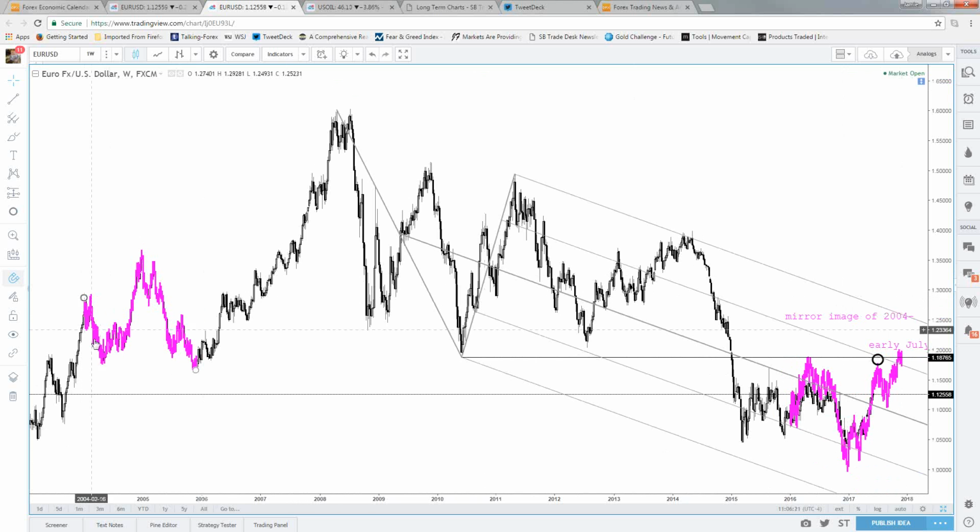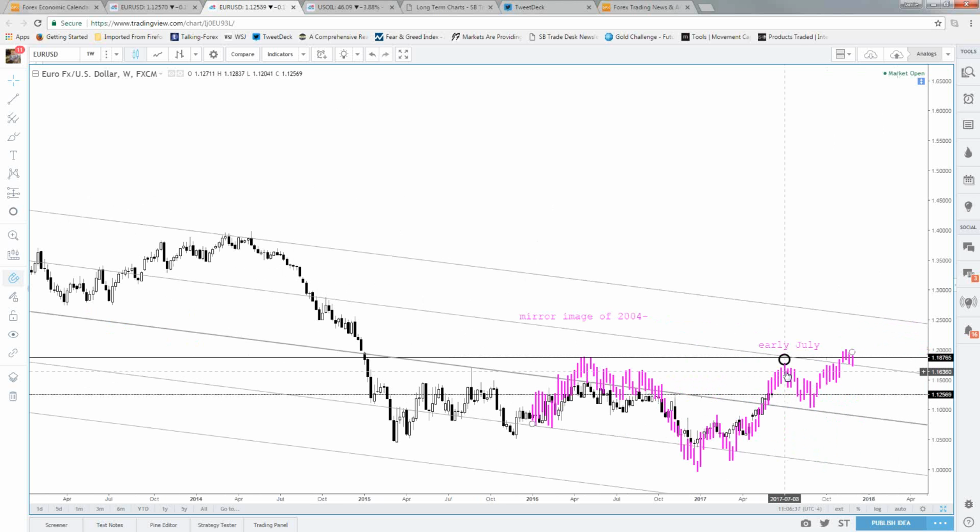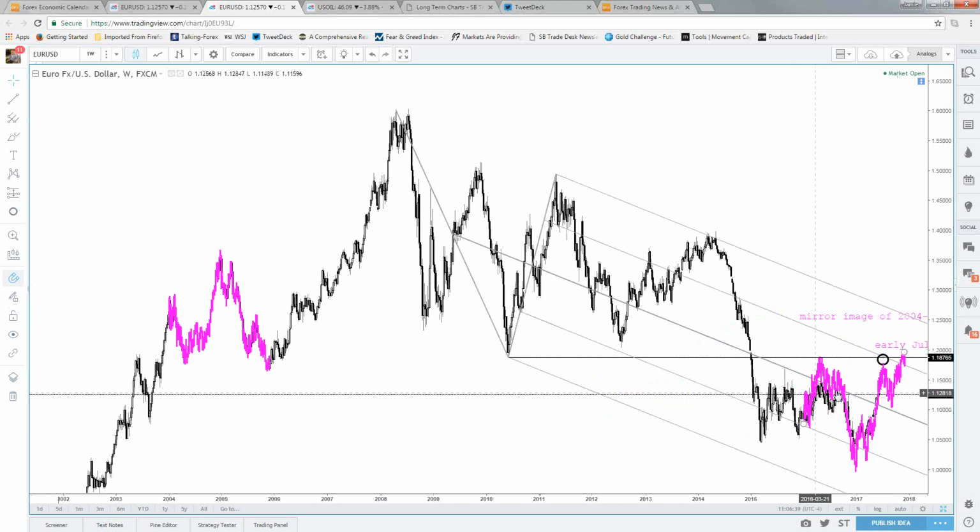So this back here was a flat, right? A, B, C, 1, 2, 3, 4, 5, right? A, B, C, 1, 2, we're in 3, probably needs to go a little higher, pull back in 4, 5, right? So the next turn on this would be some point in July. So July equals basically July over here, okay, in 2005.